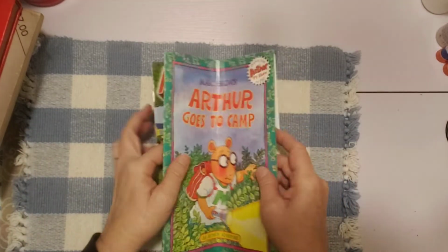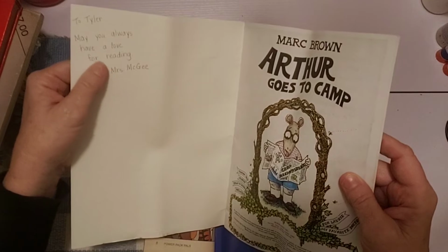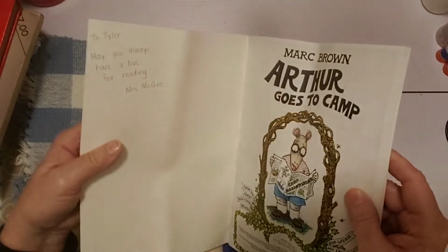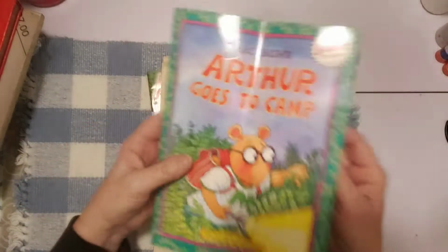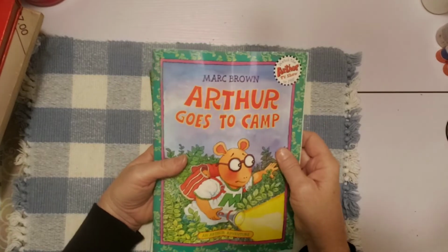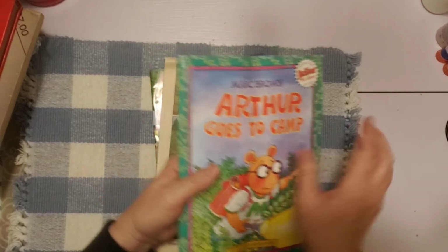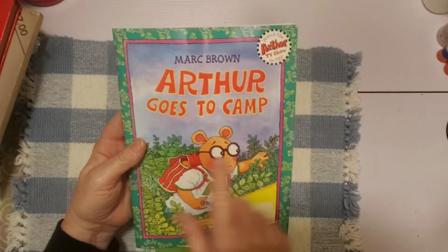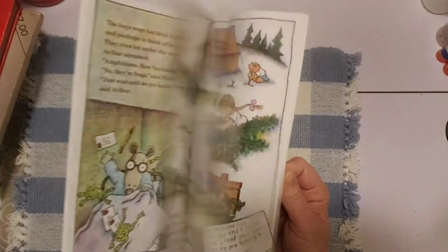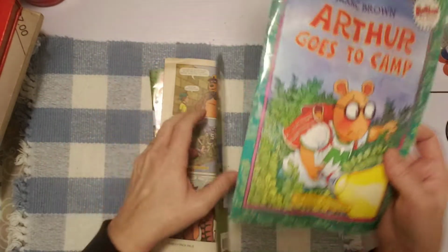So like this is a book that apparently my son got as maybe a prize or a gift from his, I think, kindergarten teacher. She says, "May you always have a love for reading." He went to a really awesome elementary school here in North Carolina. We moved here when he was starting kindergarten. So he got this book, and there's another Arthur book here somewhere. I think he got those 2 Arthur books from his teacher in kindergarten. So I'm going to show those to him and see if he wants them. He probably doesn't remember them, but maybe. I mean, he did love Arthur, the cartoon, and reading the books. So we'll see if he wants those.